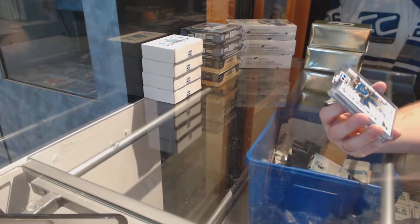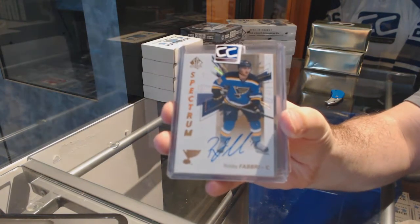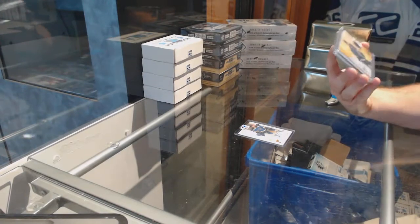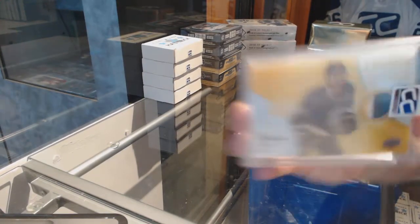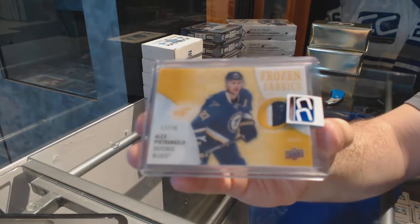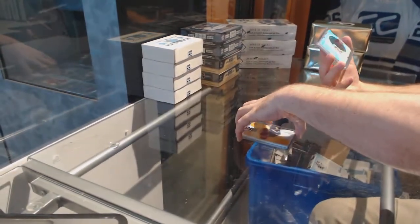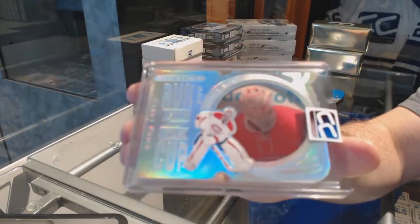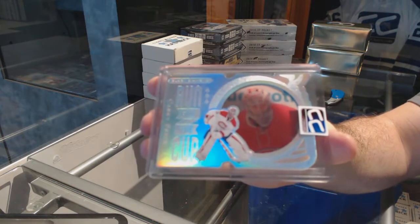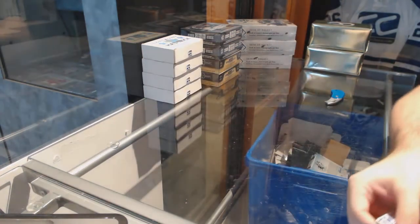We have a Spectrum Base Auto, Robbie Fabbri. Spectrum Autograph, Robbie Fabbri. We have a Frozen Fabrics three-color gold patch, number to 30, Alex Pietrangelo. Frozen Fabrics patch, number to 30. And we have another Run for the Cup, number to 99, Carey Price. Run for the Cup, Carey Price. All right.